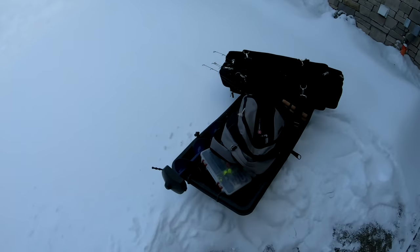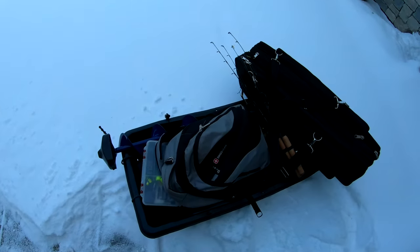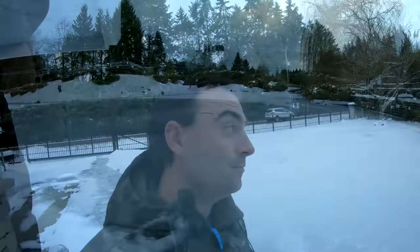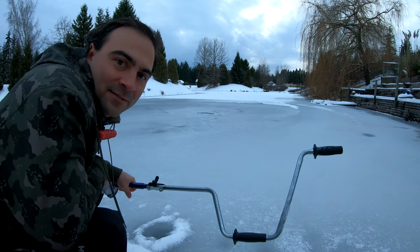Not sure if it'll be totally possible, but I got the sleigh loaded up with way too much gear as usual. We'll try dropping in some Jigging Jaw Jackers, and see what happens. So let's go. Okay, the moment of truth.